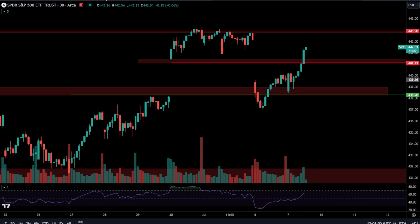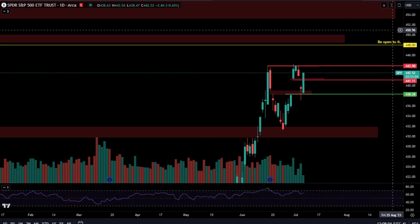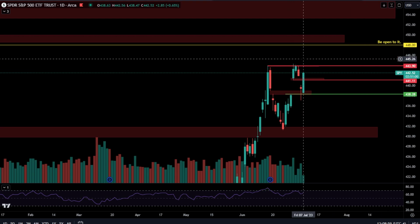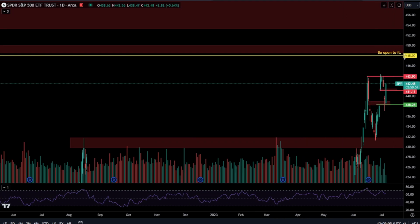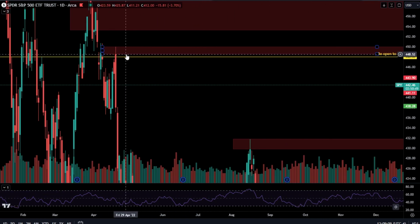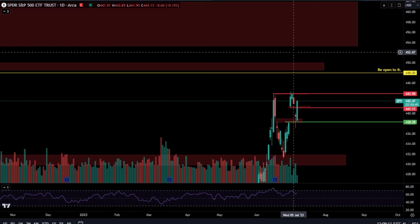And I do think we can then start looking for this 448, the open-to-it level, to finally come to fruition, which was the target when the rising wedge broke out quite some time ago, somewhere over here. But right above there, you will have this supply zone, on this wick over here, so 448 all the way up to 450. So I do expect that is where sellers would step in.